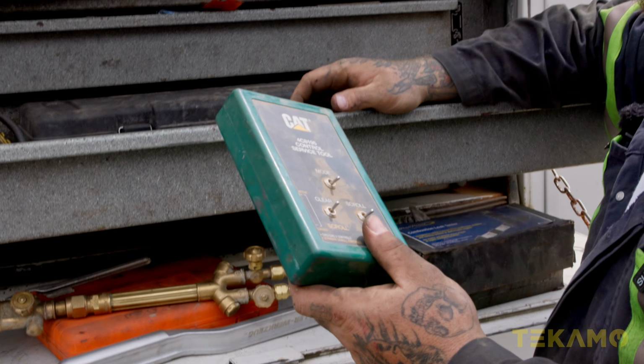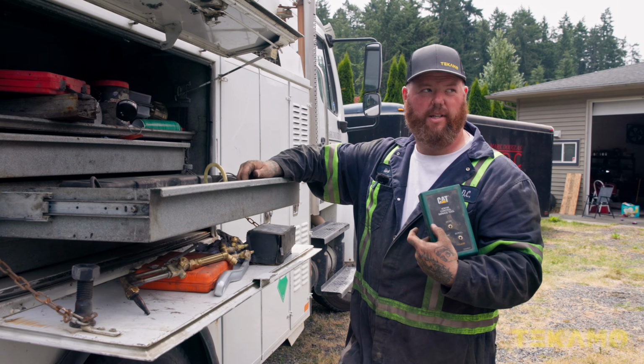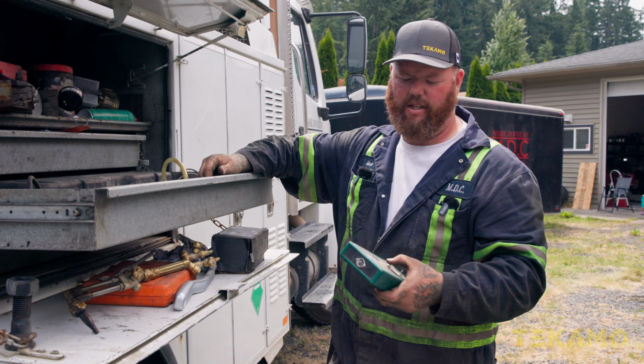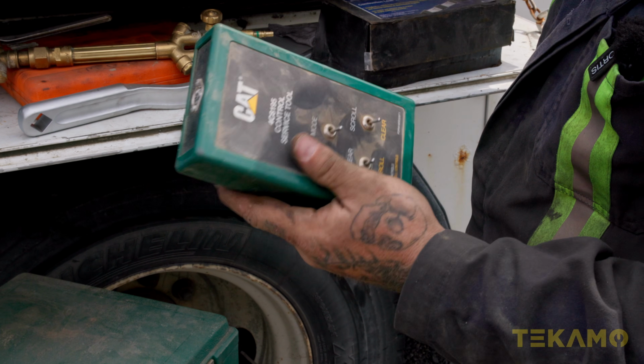Got the old Cat clicker box. This is Cat ET before there was Cat ET. It's not one of those things that comes in handy every day, but it's one of those things that when you need it, you actually do need it.